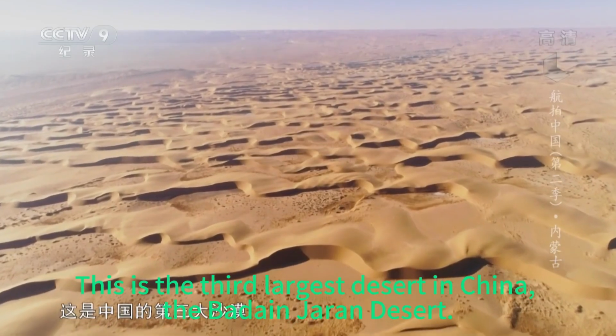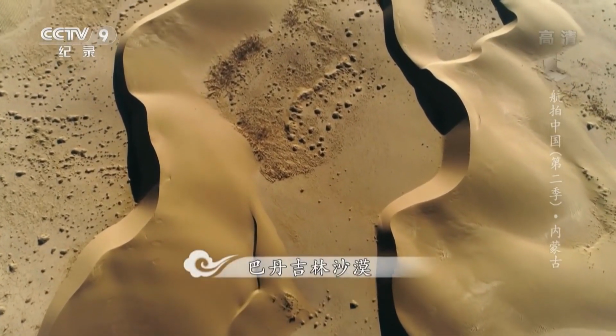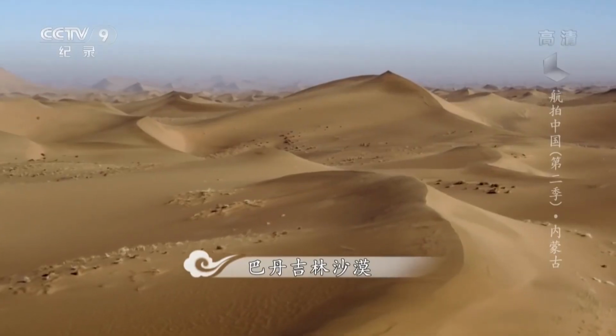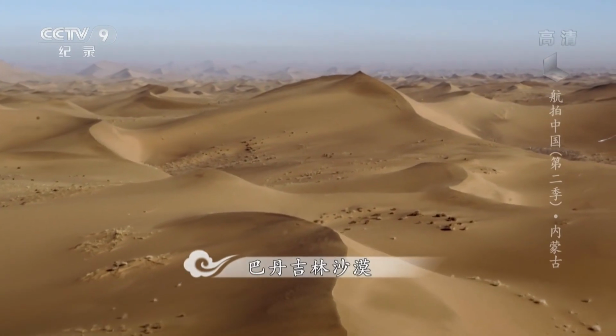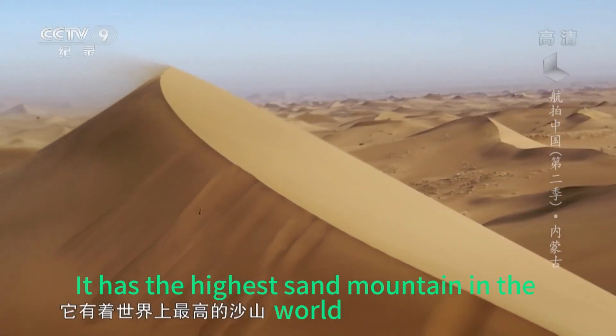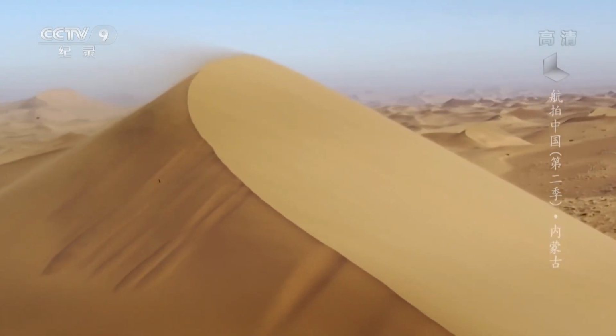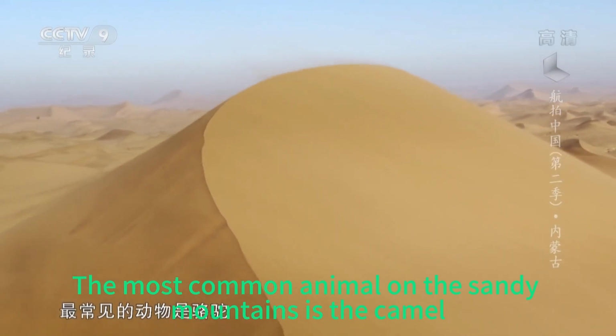This is the third largest desert in China, the Badain Jaran Desert. Its area is equivalent to the size of 40 Hong Kongs. It has the highest sand mountain in the world. The most common animal on the sandy mountains is the camel.